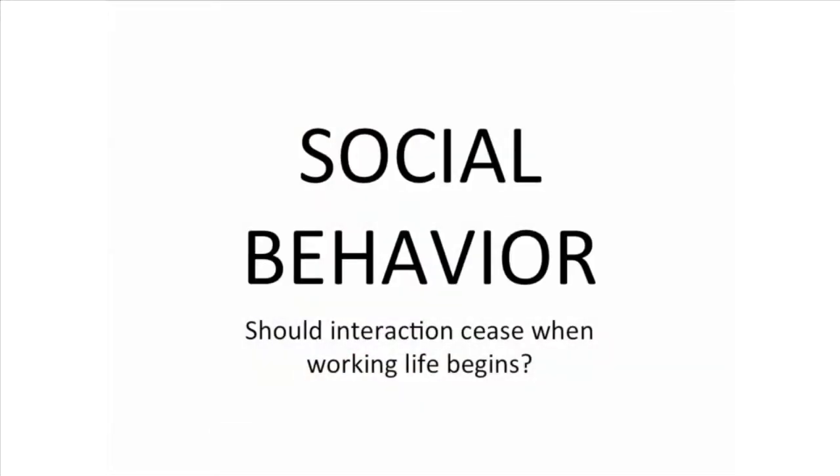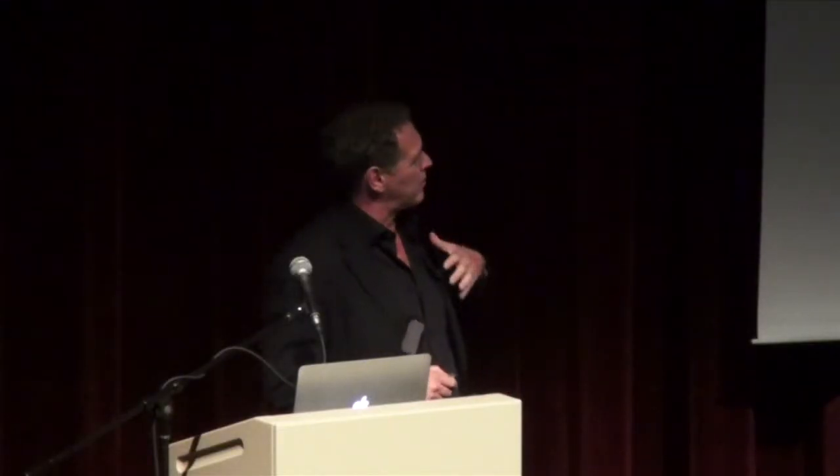The next thing I would like to talk about is social behavior. Should interaction cease when working begins? We learned a lot from the school and try to implement that in other buildings. Of course, in other ways too. This is a small saving bank in a small town called Middelfart in the center of Denmark, where this is, as I said, a saving bank. The building is, as you can see, bigger than all the surrounding buildings. It has become more than a bank. It has become a community building for the small community.